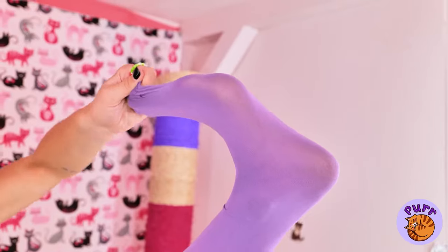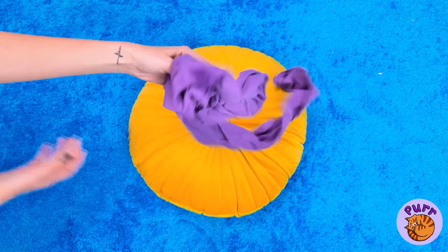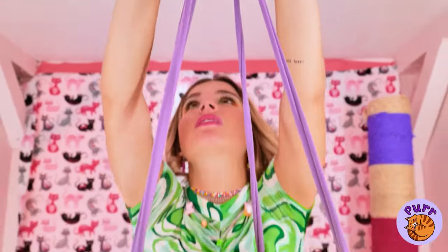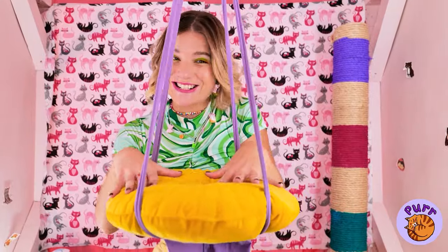I got an idea. 1, 2, stockings out. I'll make an awesome bed with this and her favorite pillow. Even the colors match. Make a carry-on tie for the pillow like this to make a hammock. And hang it to the roof. Woo! Stretchy and comfortable. Kitty, try this.